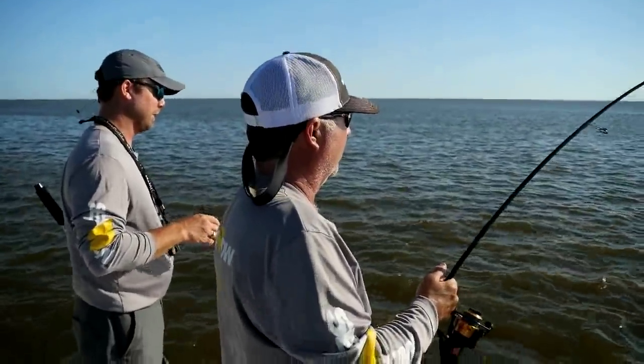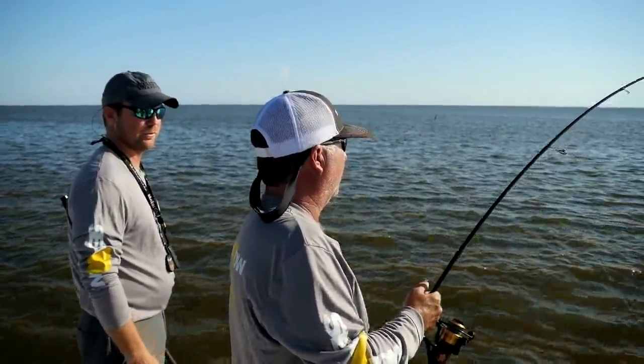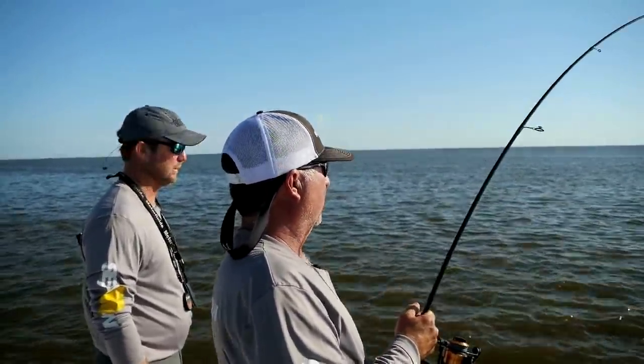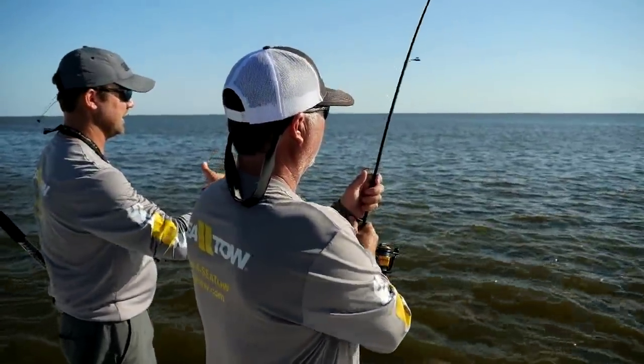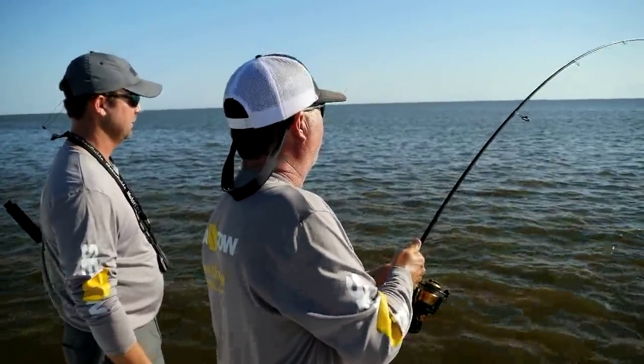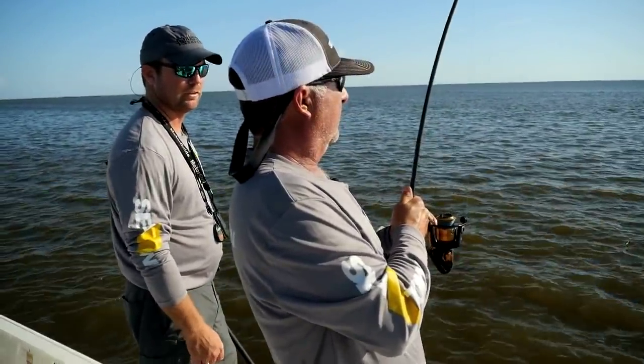Inshore tuna. That's really one of the most underrated inshore fish there are. As far as fighting them and the sport in it. Yeah. They get those big broad bodies out there and turn sideways. And they definitely fight. It's just like pulling on a tuna, you know?